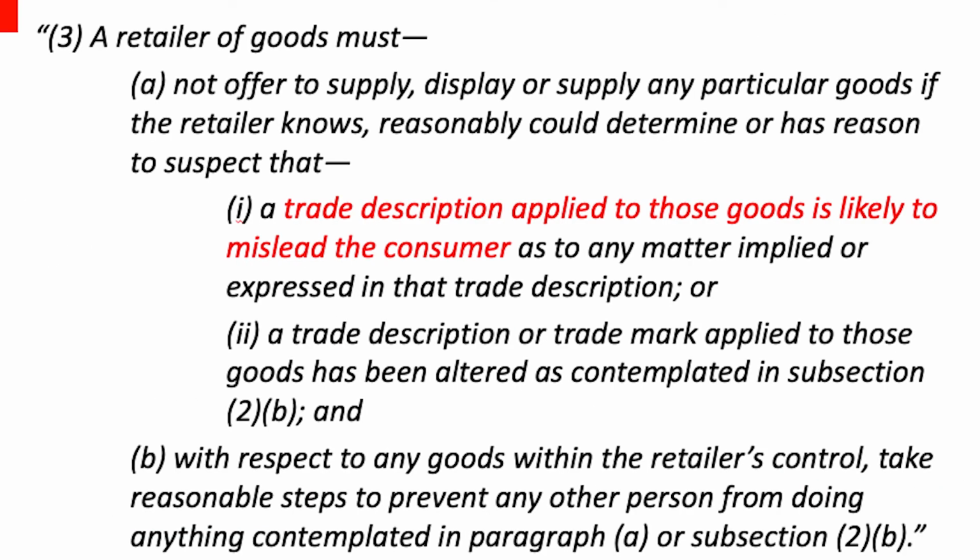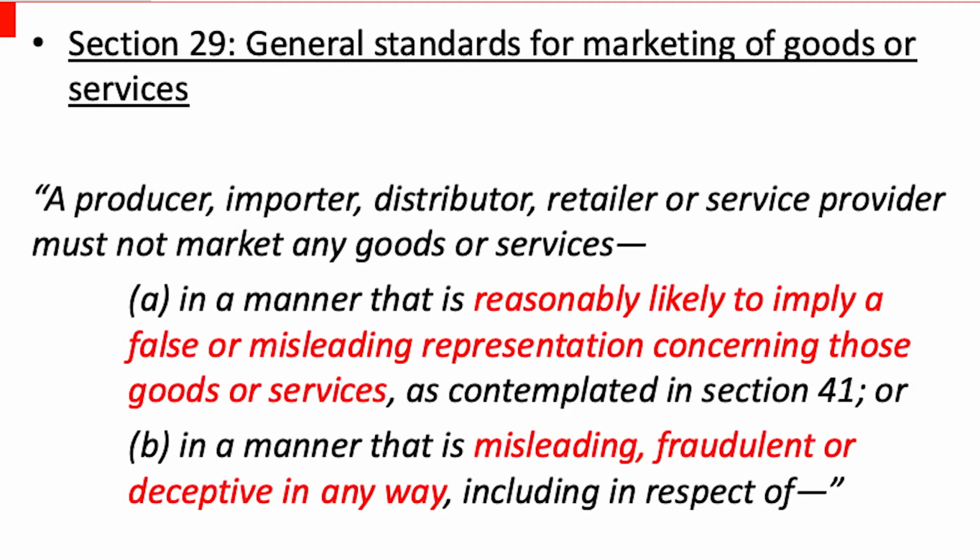The responsibility of a retailer is not to offer to supply, display, or supply any goods if the retailer knows, reasonably could determine, or has reason to suspect that a trade description applied to the goods is likely to mislead the consumer. So please note, this is a retailer's responsibility, and if the retailer has only even grounds to suspect, they need to take action and remove the product from sale.